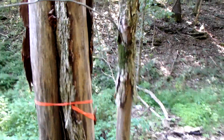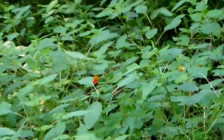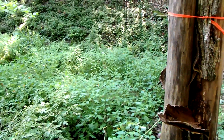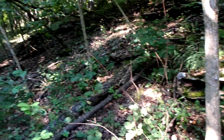But here's a good example of some dead standing, no leaves, got a good hollow sound to it. And then here is spotted touch-me-not, also known as jewelweed. That's pretty shaky, and that's useful for poison ivy. Typically it grows where poison ivy is, so you should pay attention to that. And there's mushrooms. So there's just a ton of stuff out here in nature that you should go and look for at Cuivre River State Park.